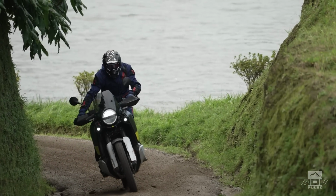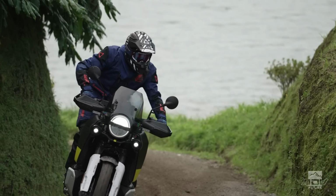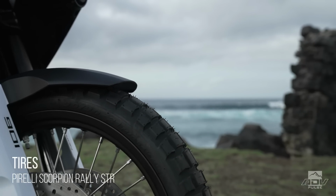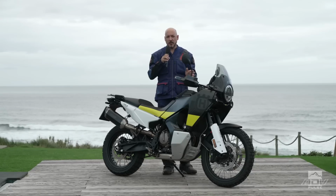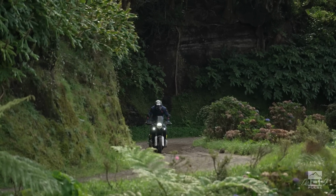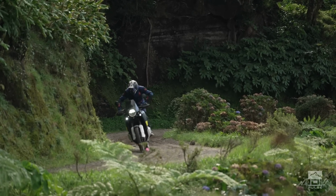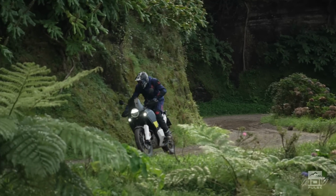You can get all your weight over that front wheel, and the front wheel grips pretty good. So with this bike, its tires are somewhere in that maybe 60% street, 40% dirt range. So sometimes, when we got into the chunkier type of terrain, you could feel that front end pushing, and it maybe felt a little bit heavier than it really is. But I think if you put a more proper knobby on it, it would track better. But these tires are really going to be more for high mileage, great balance between street and dirt, and that's where this bike is really targeted.